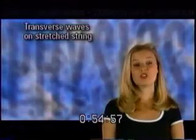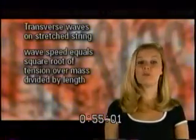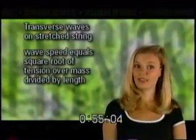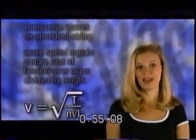And for transverse waves on a stretched string, wave speed equals the square root of the tension over the mass divided by the string length, or V equals the square root of T over M divided by L. And that's it. Part 5.